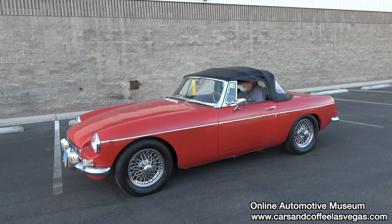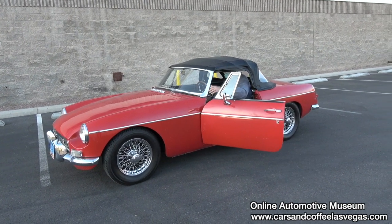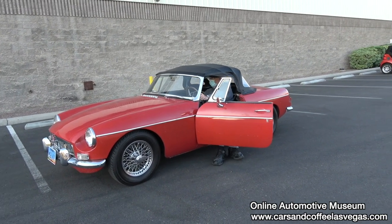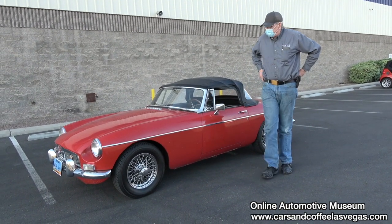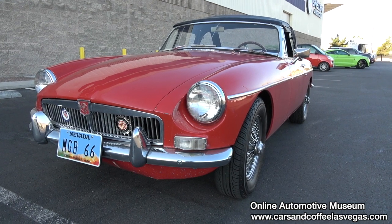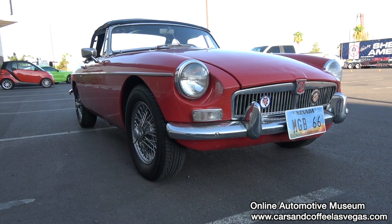But I bought it as is from a local restorer, and I managed to get it before he had a chance to restore it. So I think I got a pretty decent deal, and it does need a little work. I've already fixed the brake lights and the turn signals and the horn, and I replaced the distributor with electronic ignition. But for the most part, it's in remarkably good condition considering its age.